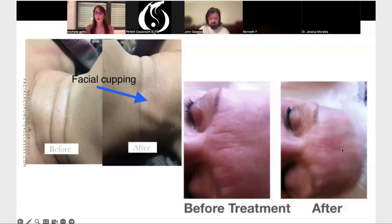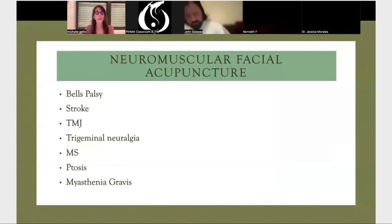So this is before and after treatment of a patient of mine. She was in her 70s, and she had really deep muscles. Her husband was very sick for a very long time, and lots of anguish. And through intradermal needles, gua sha, cupping, I was able to get this whole area to just relax.